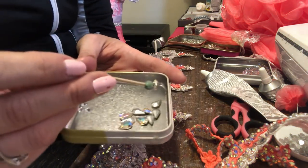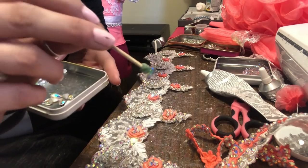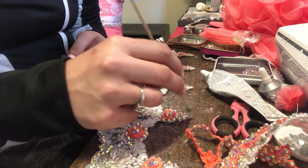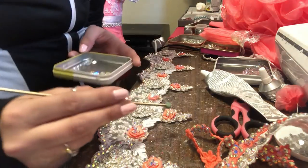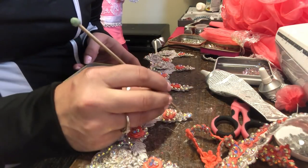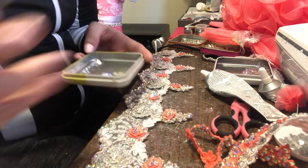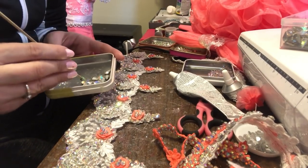So I use this tacky putty on the end of a stick, and I have my glue down, and then I take my crystal and I pick it up, and then I just set it down. And then there's a little bit of gap on the lace, so I'm gonna fill it in with another little rhinestone. So let me do a few more, and then I'll show you guys what it looks like.